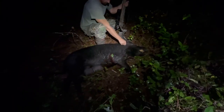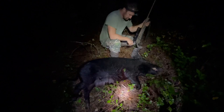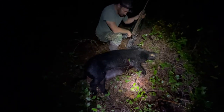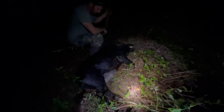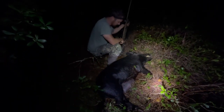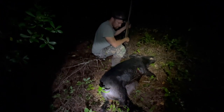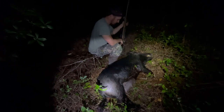This pig, there's a group of five, and we've been monitoring them, plotting them out now for the better part of 5 months. And there's one more in this group that we're going to remove, and then we got several other groups that have a lot of boars in them. They're almost all boars, and we're trying to target the boars completely. We got to get them down. For every five females, there's 25 boars out here.